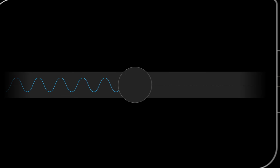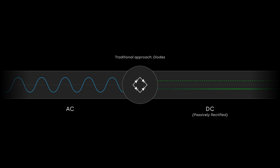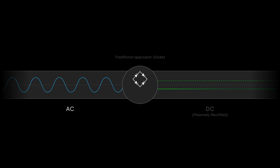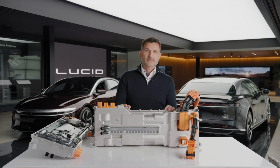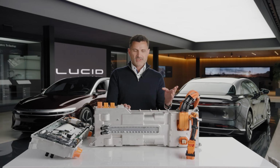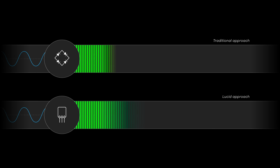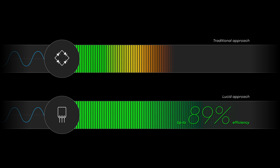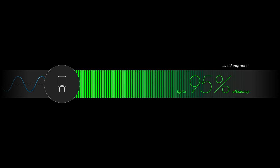A traditional approach to stage one uses diodes. Those are passive devices like one-way valves, and these passively rectify the AC to DC power. We instead chose active rectification through the use of additional silicon carbide switches. And that brings us three key benefits. Firstly, it is more efficient than the passive diodes and allows for power factor correction, yielding incredibly efficient AC charging of up to 95% efficiency.